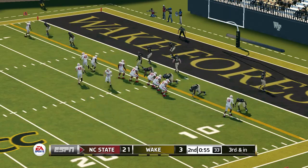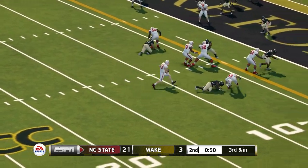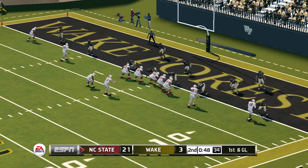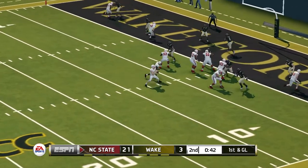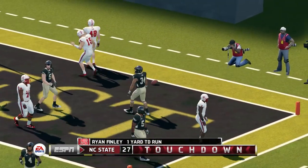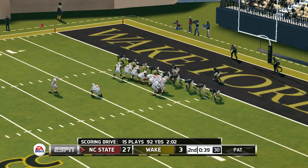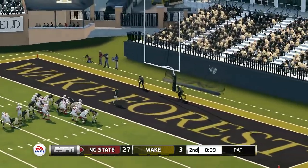They come out in an empty backfield. Scrambling around, and he dives forward. Now he tries to buy some time. Decides to take it himself, and he's got it. Touchdown. He makes the PAT.